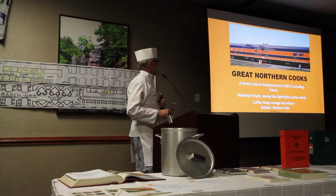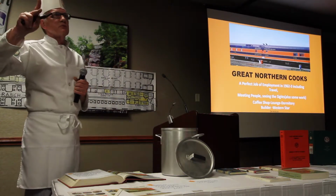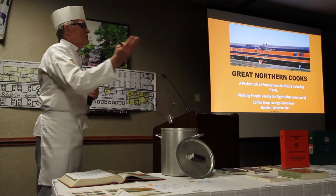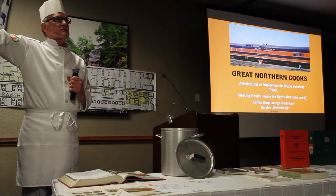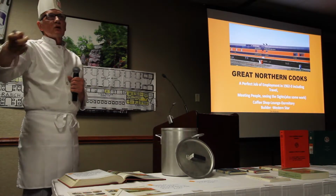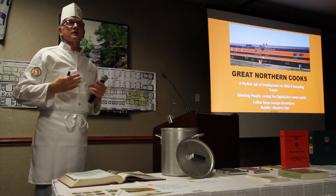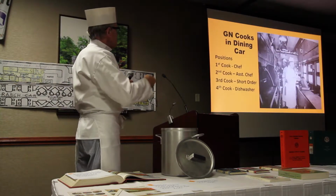Coffee shop, lounge, Builder, Western Star, and towards the end I make a comparison between the 2 railroads, just from my perspective. I don't know how many of you, if you want to just give me a show of hands, rode either one of the trains? Okay, actually quite a few of you. Well then, please make notes when I'm making my comments, which one was better or worse, or were they in fact very similar. Okay, let's go on to the next one.